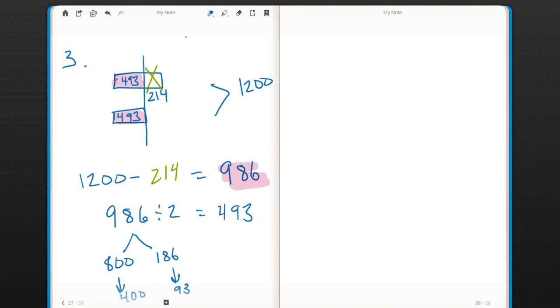So the two numbers: one number is 493, the other number is going to be 707. That's when I added 493 plus 214 and got 707. What's the other way to do it?